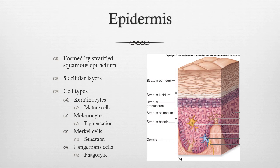In order to function, we have some different kinds of cells. The majority of the cells that we have are what we call keratinocytes. These are the cells that are making their way up through the tissue, all the way from the stratum basale out to the stratum corneum. We also then have some melanocytes. Melanocytes create the pigmentation that's within the skin. We have our Merkel cells, and then we have Langerhans cells.